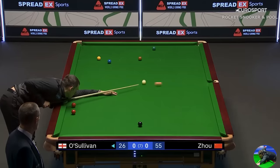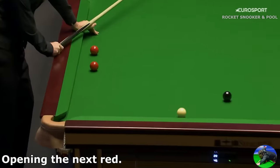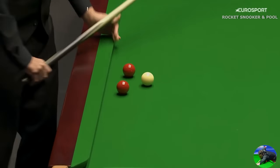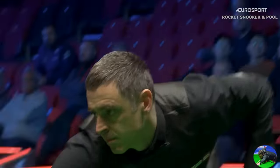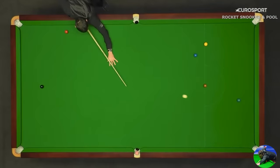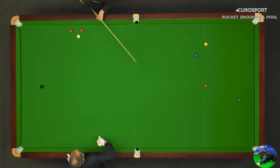Next up, O'Sullivan's brilliant cannon shot from a difficult positioning. How about that? Suddenly Joe with cause to be concerned. Using three cushions to promote the red.